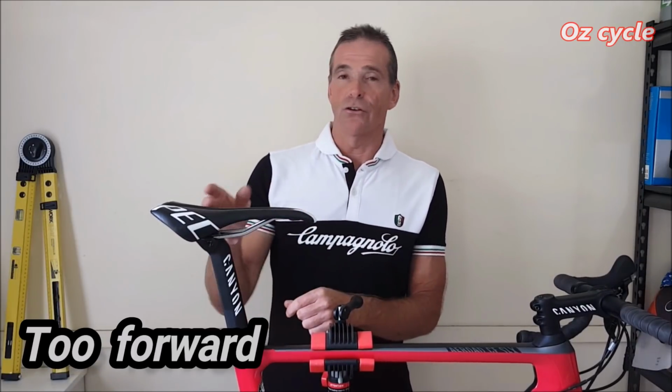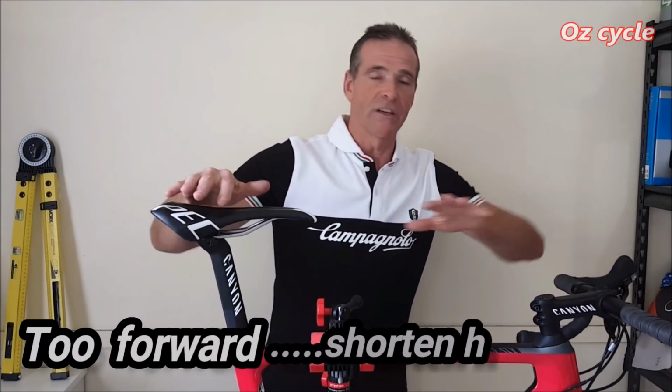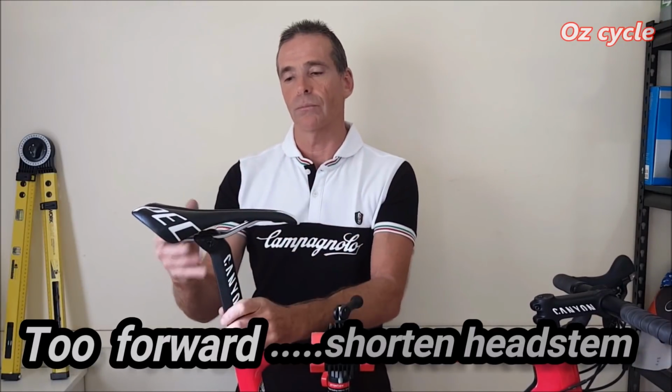Also indicates that you're reaching too far. Your head stem is probably too long and you're reaching out to your handlebars, so shorten your head stem and come back to a more central position.